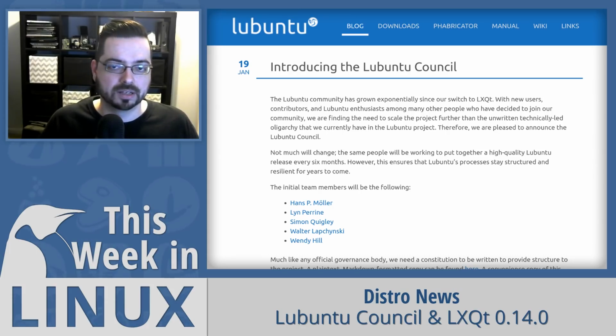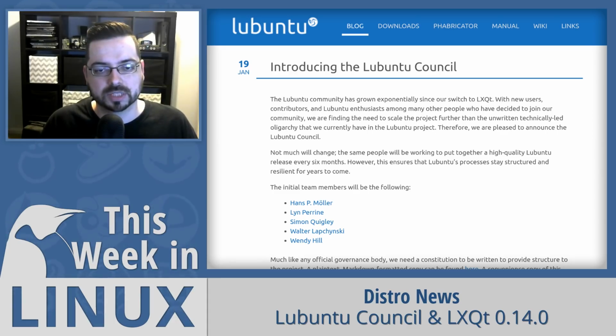And I think it's really cool to see that projects are using the mistakes of the past as an example of how to move forward in the future. So congrats to the Lubuntu team for doing that.